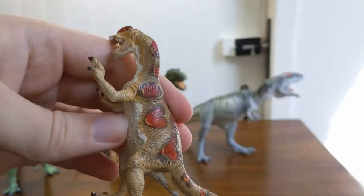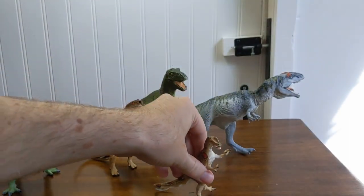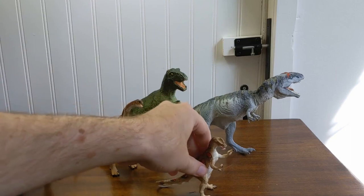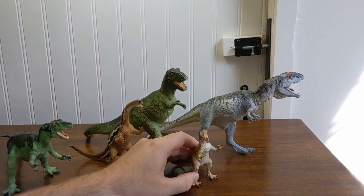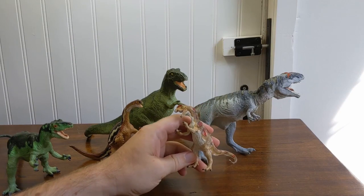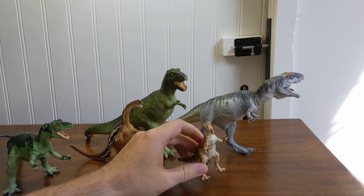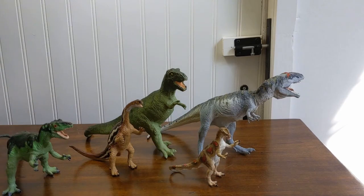And it needs to touch the ground. Look at that. How are you going to get this thing to stand up if the tail isn't touching the ground? Tripod poses are necessary to create interesting and dramatic poses in bipedal dinosaurs. This is not the same thing as tail dragging.